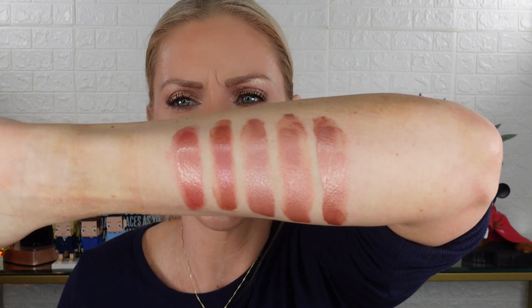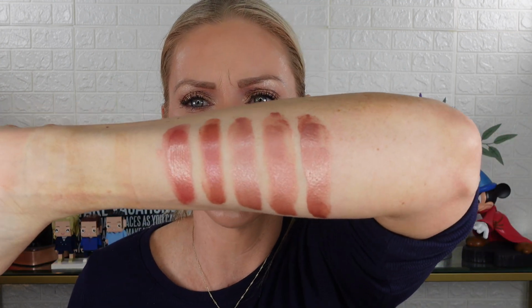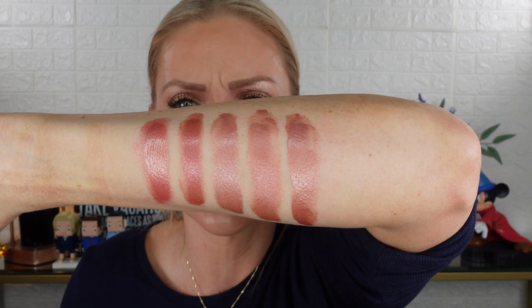Revolution Beauty is a UK brand, so it's carried in Target and Ulta, but because they have so many products, certain products aren't carried at every store. So that is the Super Dewy in Pink Lights.